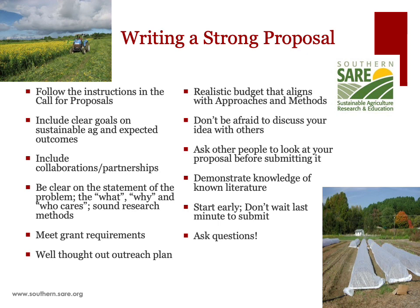Don't forget your required farmer collaborator. If possible, include collaborations or partnerships with other farmers, extension agents, researchers, NRCS specialists, or others in the ag community in your proposed project. Including collaborations helps strengthen your proposal.